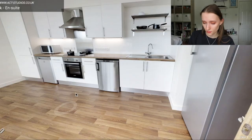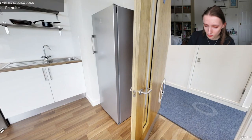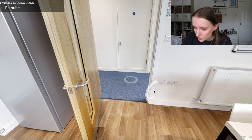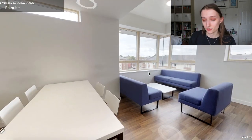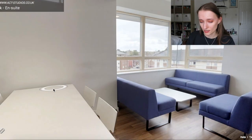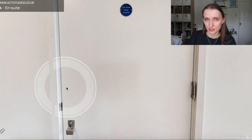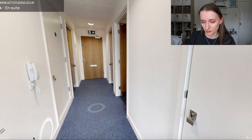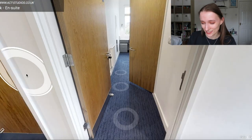Okay, cool, so we're looking at Bournebrook in Birmingham, and it's an ensuite accommodation, and for this one the approximate price is £166 a week, which comes to £6,921 total, so more or less £7,000 for this. I'm really impressed with the 360 view on this. It really allows you to get a feel for it. More universities should do this, definitely.